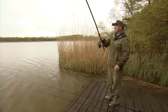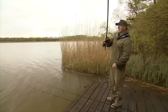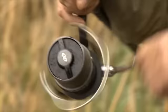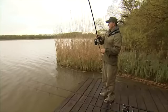Just trying to lead this fish in away from the other lines. Because we're fishing our lines so tight here, we're trying to get the fish to actually go under them. Right, so that feels quite heavy when I keep in contact with it. The other lines are, the fish is reasonably close now, but I can see it's underneath the other lines, so.